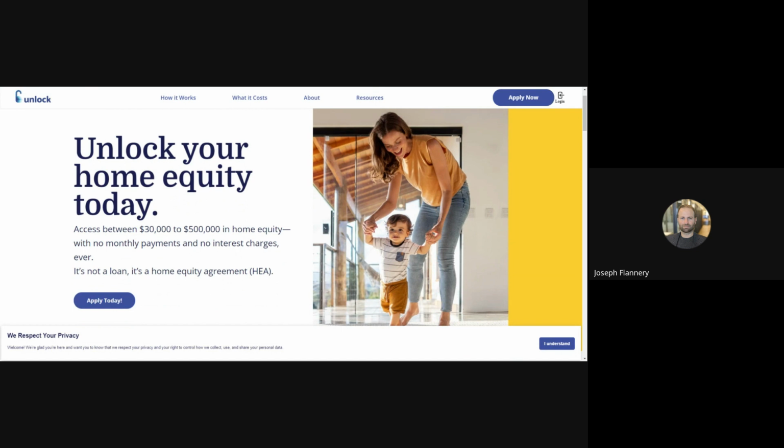I'll give you an example of where I recently worked with Unlock. The client had a 560 credit score. Client is retired. Client had a lot of debt. We were not going to get that loan approved under any cash out refi or home second mortgage option. So we partnered with Unlock. They did a home equity investment. The client took the money and paid off all their debt.